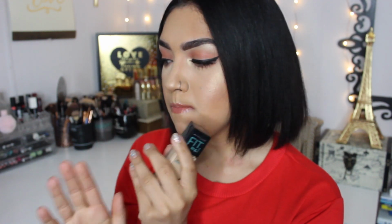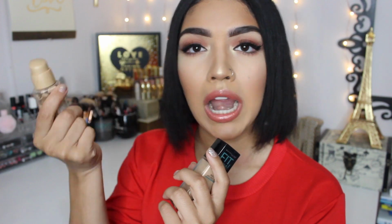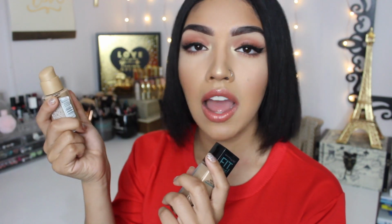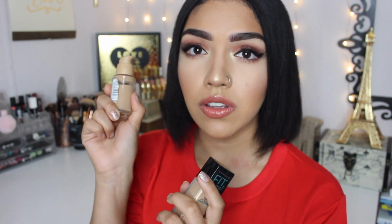The only thing that I do like more about this one is that it keeps me a lot more matte than this one. This one is definitely a foundation you have to prime for if you have oily skin, and you definitely have to set if you have oily skin, which I do both. I've learned to work with this foundation because I love it so much, and even though it's not a mattifying foundation, it's a very natural finish and something I think anybody with any skin type can work with.